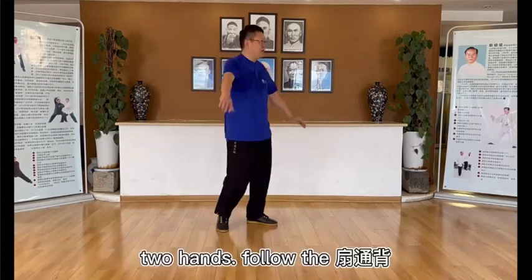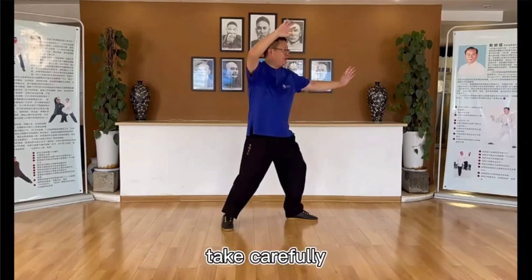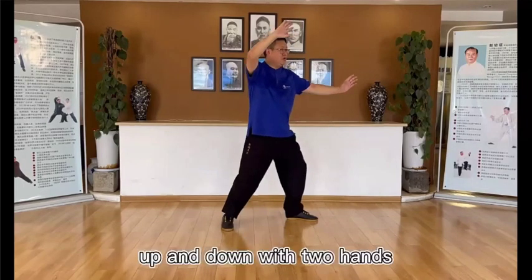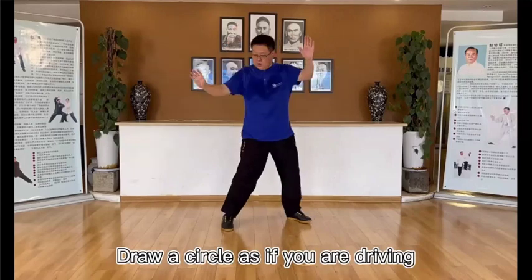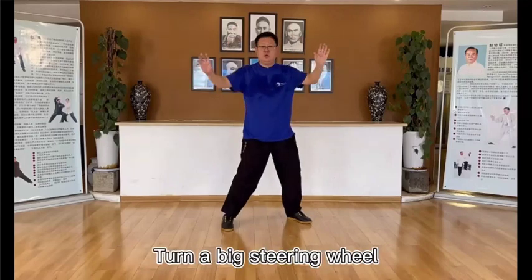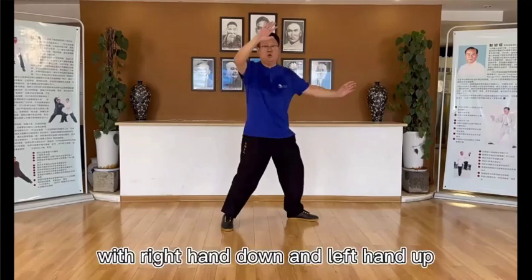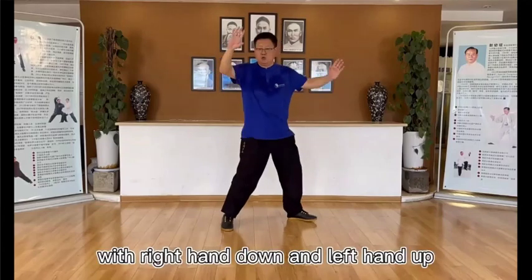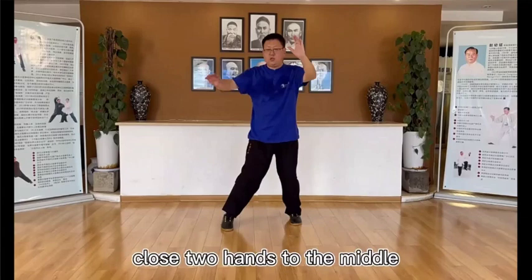Follow through San Tong Bei. Move carefully up and down with the two hands. Draw a circle as if you are driving, turning a big steering wheel, with the right hand down and the left hand up. When you lift your right foot and leg, curl the two hands to the middle.